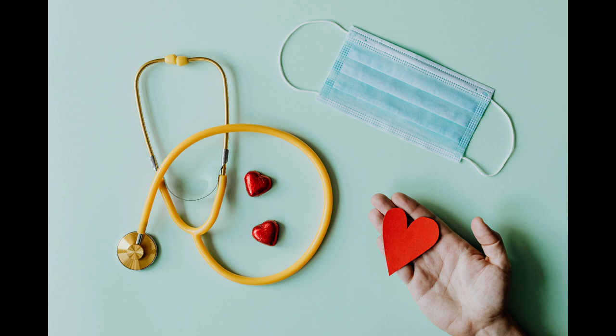In the plasma, it also has proteins in there. One particular protein that serves us well is something called albumin. Albumin is a colloid osmotic protein, and what that means to you is that it's going to pull fluid.